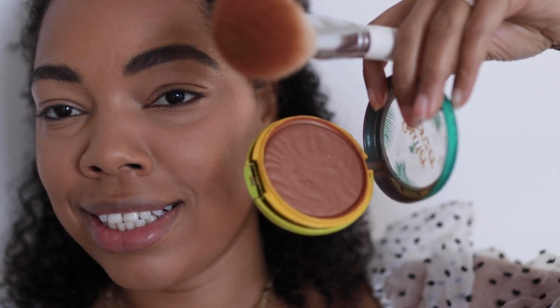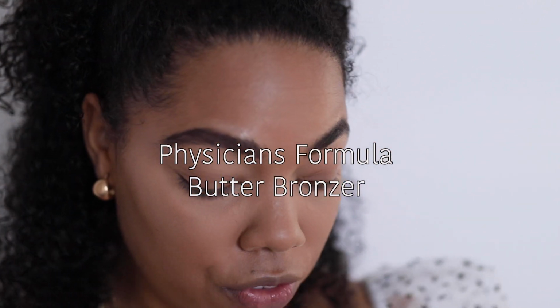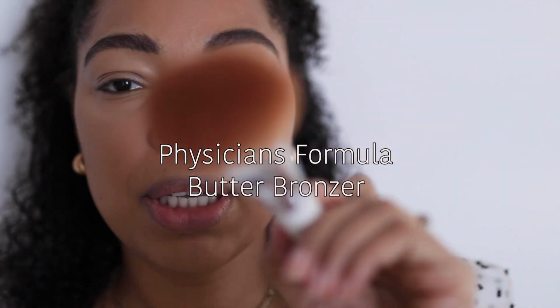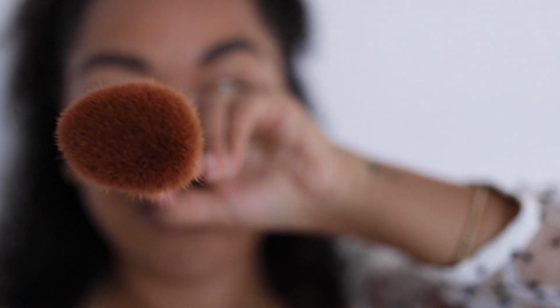And then sometimes I'll do my smile line, taking my bronzer. This is the Physicians Butter Bronzer. You guys have heard me talk about it all of the time because it's pretty much my go-to bronzer. I'm taking this big fluffy brush. This is the kind of brush that I like to use for my bronzer. Look at that. Yeah, talking too much.